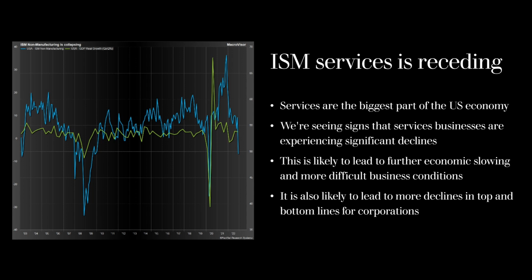This is likely to lead to further economic slowing and more difficult business conditions, something we got a little bit of a taste of during earnings tonight from Apple or Amazon or Google or Qualcomm or even Ford. Even though Ford's a manufacturer of things, in this case vehicles, they're still a part of the economy, showing us indeed that growth is slowing. Similar with Qualcomm. They make semiconductors. The semiconductors go into electronics.